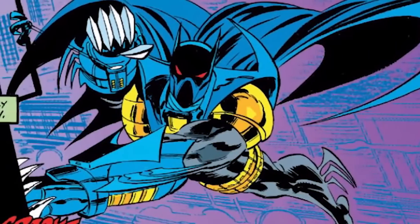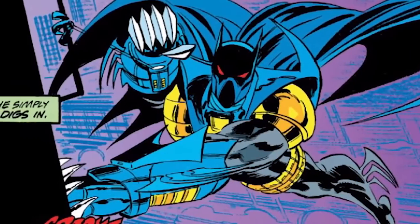This suit is similar to the original, but it makes it onto this list because it's one that a lot of people don't talk about very often. And it just looks really cool.